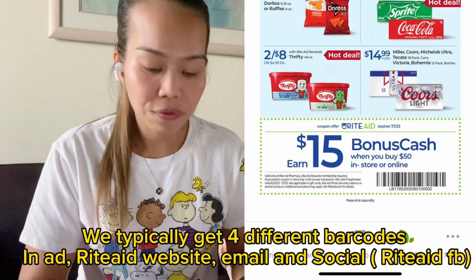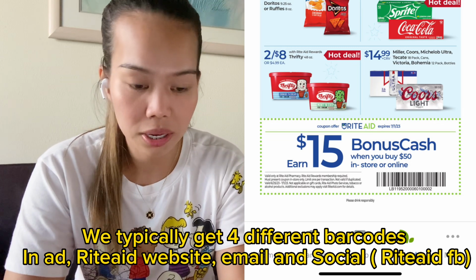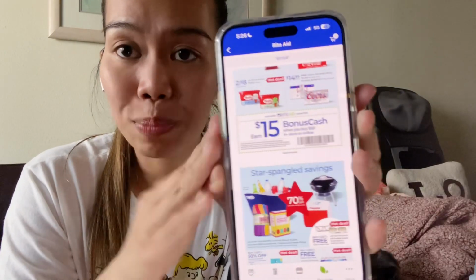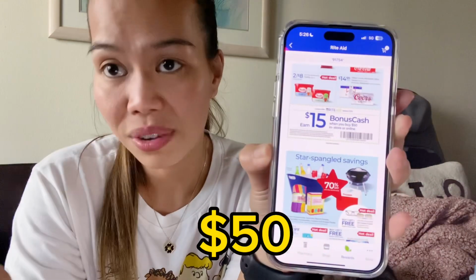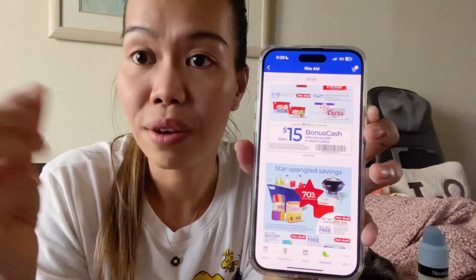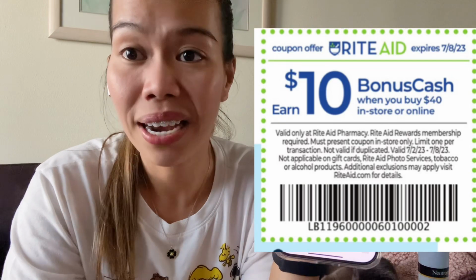Now with the barcodes, the coupons. For the coupons, we have tons. For example, the spend 50 get $15 barcodes. Let me see if I can pull that up for you. With the spend 50, get $15 in bonus cash, you always get this, or for example, spend 40, get $10 in bonus cash.